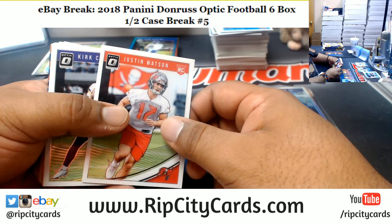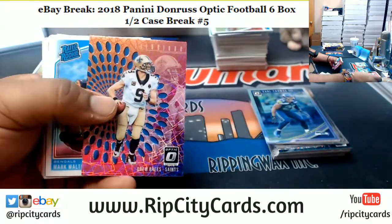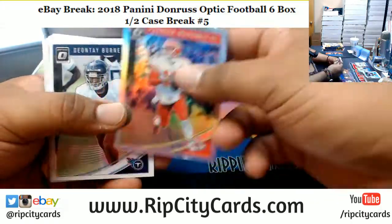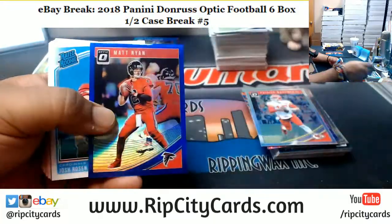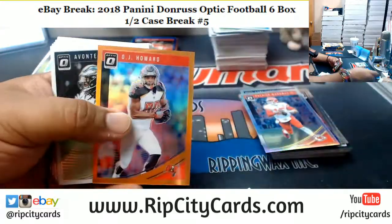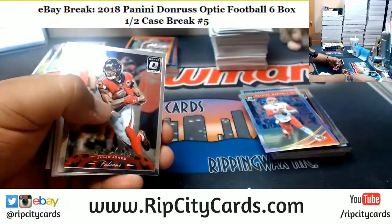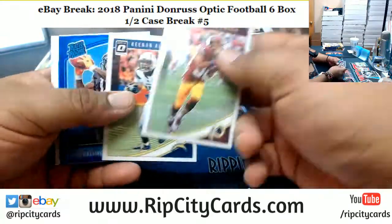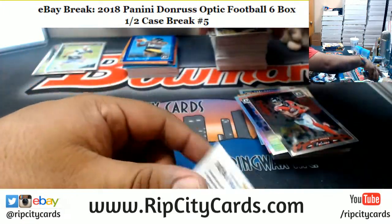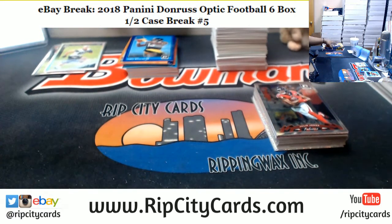Check something. Touche. Saints, Drew Brees insert. The Illusions insert. Matt Ryan of the Falcons /149. OJ Howard, Bucs /189. James Washington, Steelers /149. Two boxes left. Let's see what we got.